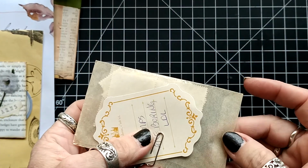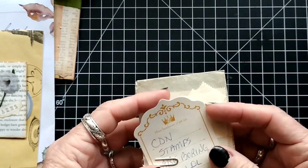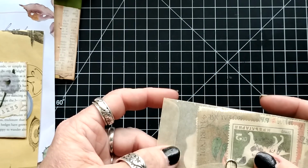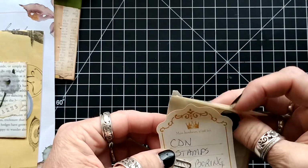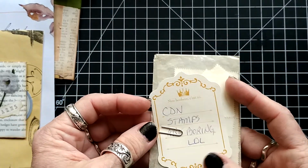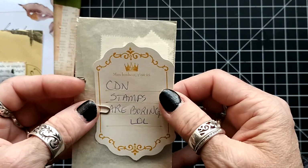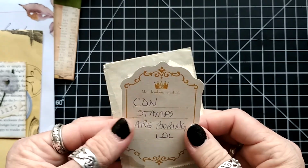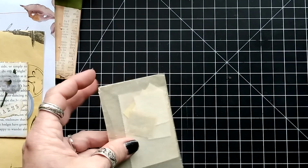Oh, look at how beautiful. I hoard this when I get this, and I usually get it from Miranda, this really vintagey... what do you call it? Vellum envelopes. Look at the aging on it. Okay, so this says, Canadian stamps are really boring. I doubt it. I could show you American stamps, and they are boring.